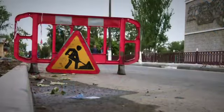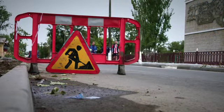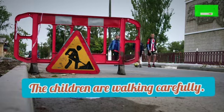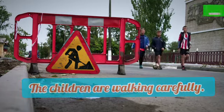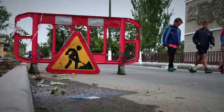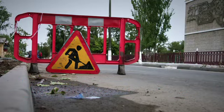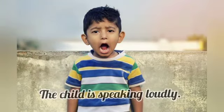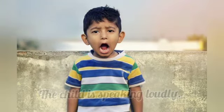And in the next clip, there are some children who are walking carefully. How are the children walking? Carefully. In this photo, you can see that there is a child who is speaking loudly.